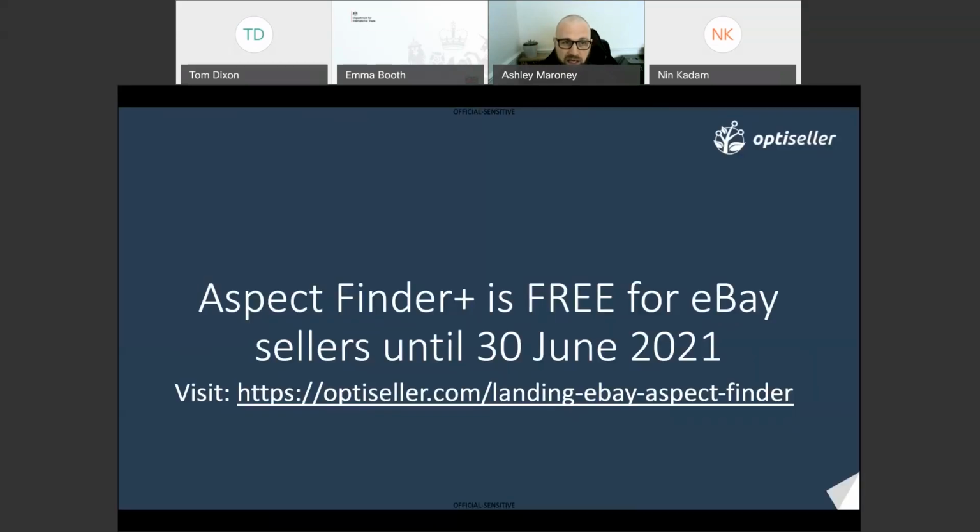And as I mentioned earlier, AspectFinder. So for those of you who aren't already using this, you should be. It's available for you to use free of charge, courtesy of eBay, until the end of June this year. And it's a really easy to use tool that will go one step further than the dashboard and provide you with the means to actually optimize any listings that are missing item specifics, broken down into those 4 categories that I mentioned earlier, between required, required soon, additional and optional.